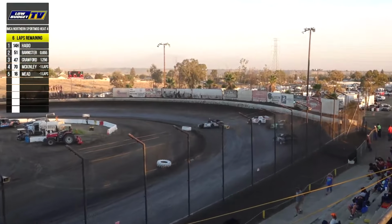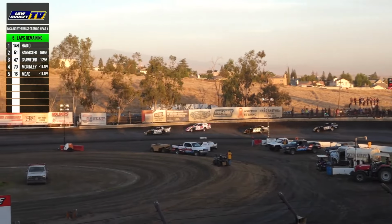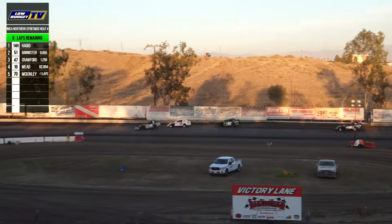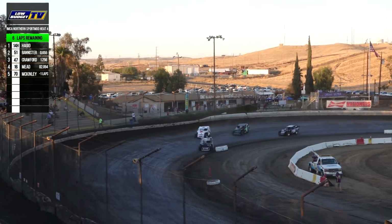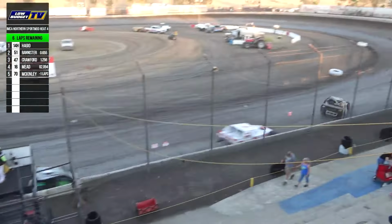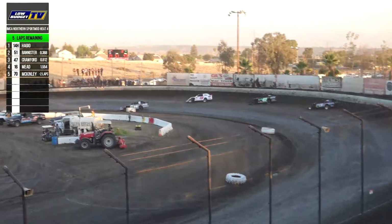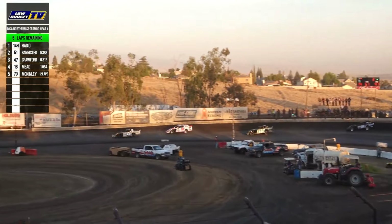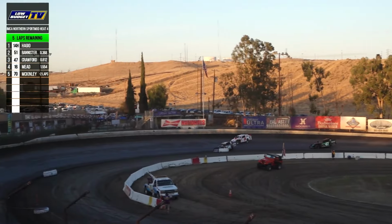Mead continues on. So if Mead can get by 1 extra car, we'll be in that redraw spot and advances chances potentially on the feature starting lineup. Bannister in the second spot, Hagio in the lead.